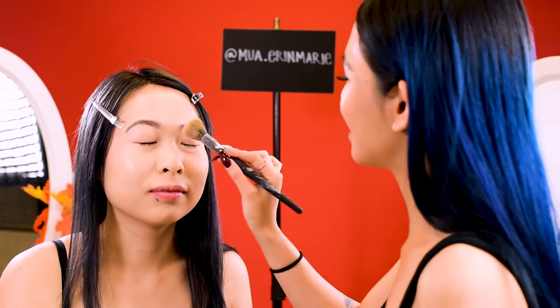So we already started with her foundation. It's the Hourglass Vanish Seamless Finish Liquid Foundation. Damn, it's a long name. In the shade Bisque. So we already applied that on her face, but I'm gonna go in and kind of buff it out, just so everything is nice and even.